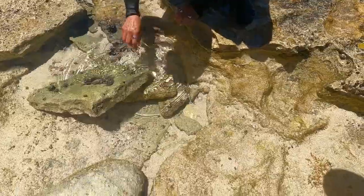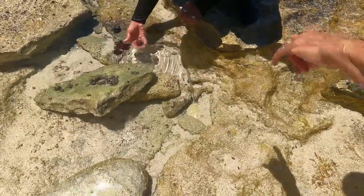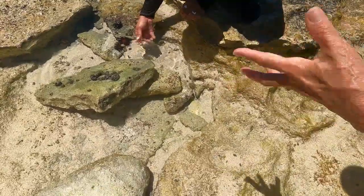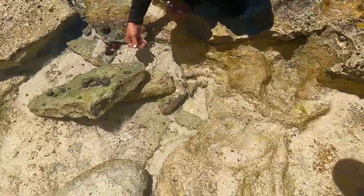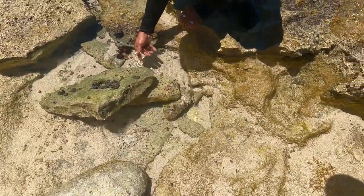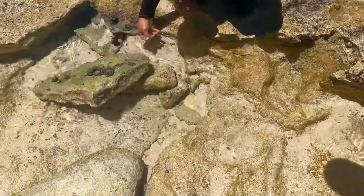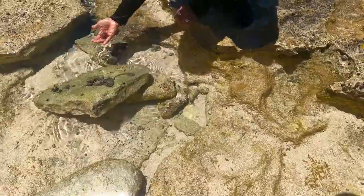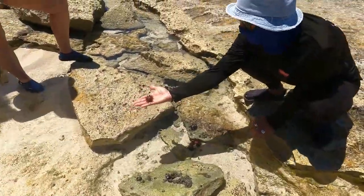Look at that fire worm there. Does he sting other things or just people? I don't know if the fish can tolerate him. I'm sure he is obviously not being eaten, so obviously they don't like him. But the poor little starfish, if he's not under a rock, they will eat him. But don't worry, he went back under a rock. But do you see this? Oh yeah, he moves.